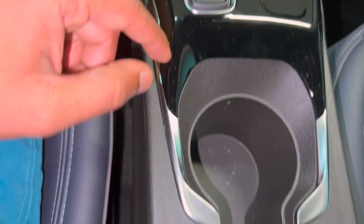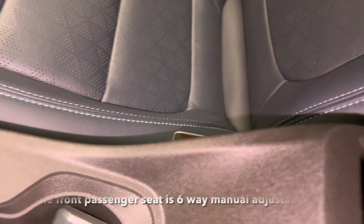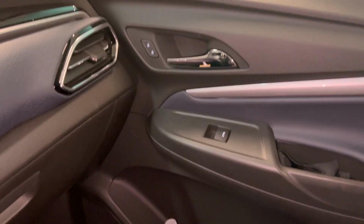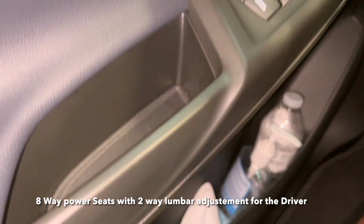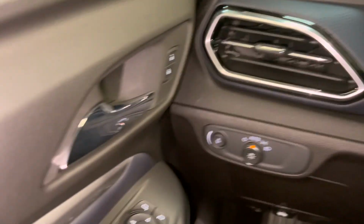Other than that, you have two cup holders, and then right under the elbow you have a big space for storage, where you can put your sunglasses or cables. Pretty standard. Other than that, this is the controls on the driver's side. You got all your window controls, your exterior mirror controls, and yeah, the lock and unlock button as usual.